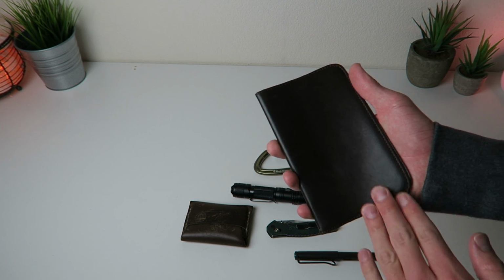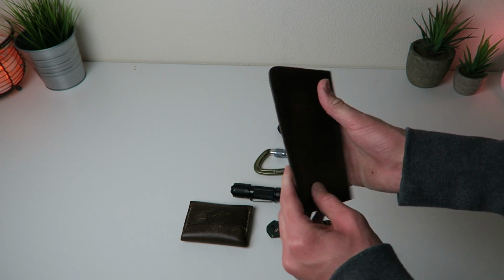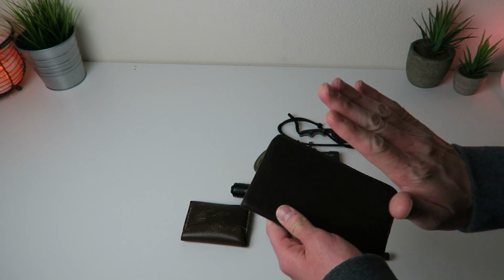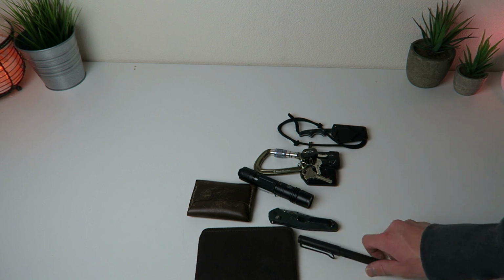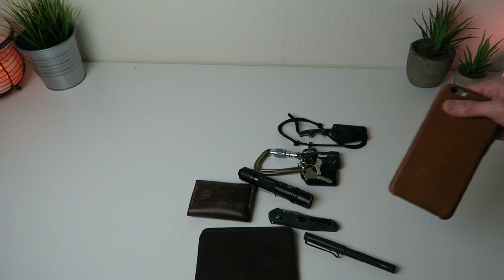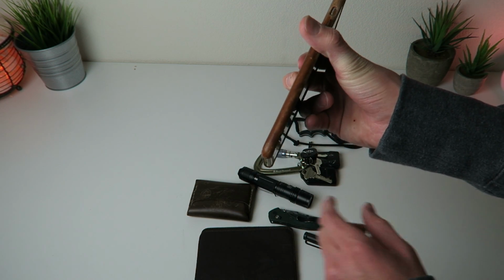It's just actually by a leather company, and they did a collaboration with Field Notes and came up with this whole thing right here. And I really like this whole leather pouch system and whatnot. I don't know why. I love my leather stuff. Going ahead and getting around to it, I even got the leather phone case right here. This is just the iPhone 6s right here.